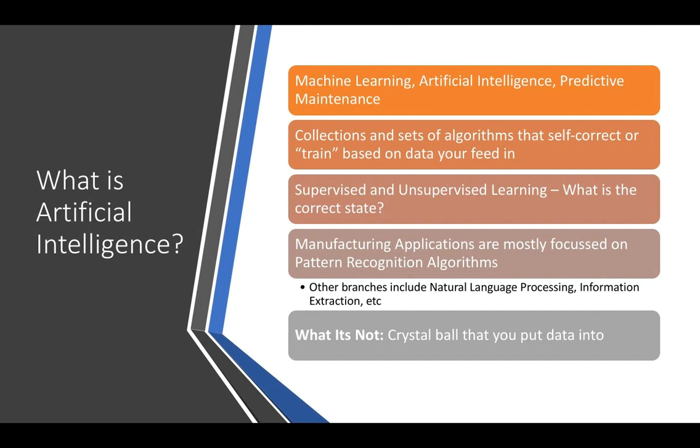Within manufacturing, most artificial intelligence or machine learning applications are focused on pattern recognition. You hear about lots of other artificial intelligence applications like natural language processing, information extraction like search engines. When Google's DeepMind won a game of Go against a top Go player, or winning chess. So these are all different branches of artificial intelligence, but usually in manufacturing, some sort of pattern recognition where we're saying, hey, all these variables or this image or whatever it may be is adding up to telling us that we're going into a state that we've seen before.